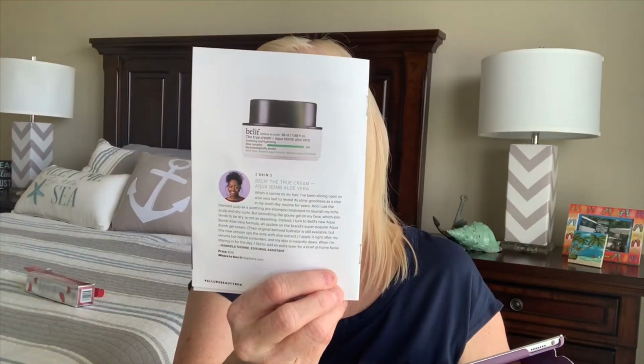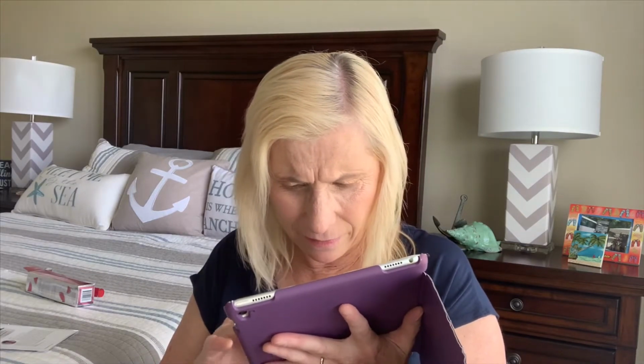Okay, so I took a picture of this page also. So this little magazine comes in so handy. I wish I could read it all to you, but it's very difficult for me to read out loud. So I will tell you what I do see. It says Bee Leaf. So it looks like it's an aloe vera gel.